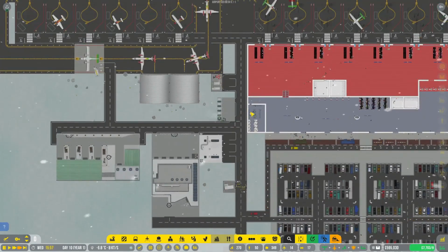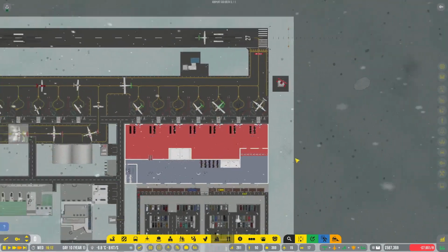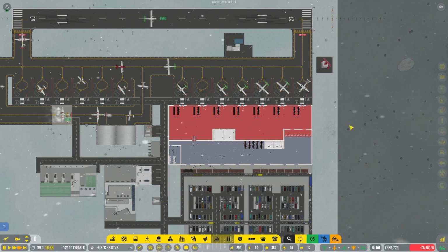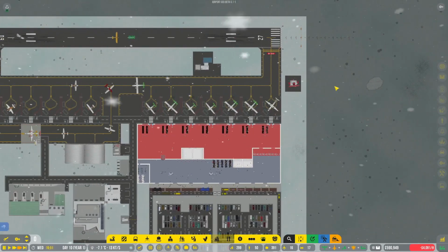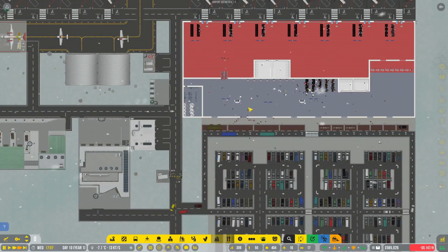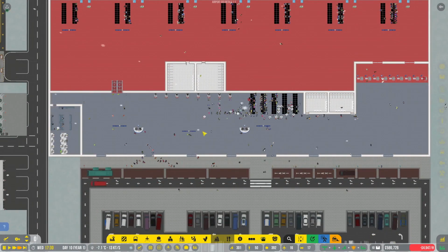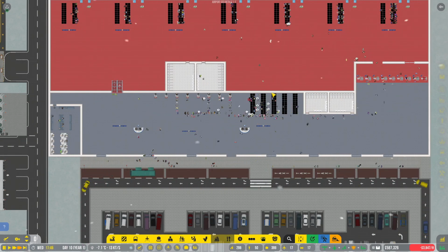In the next episode I really want to focus on potentially trying to get this extra tile to the right here, so we can expand the terminal out that way, which will potentially include some medium aircraft, and also get baggage handling in, because that's one I really want to get in straight away. I think that's something we can do relatively straightforwardly. As you can see, there's a lot of hustle and bustle going on now, so it's looking good.